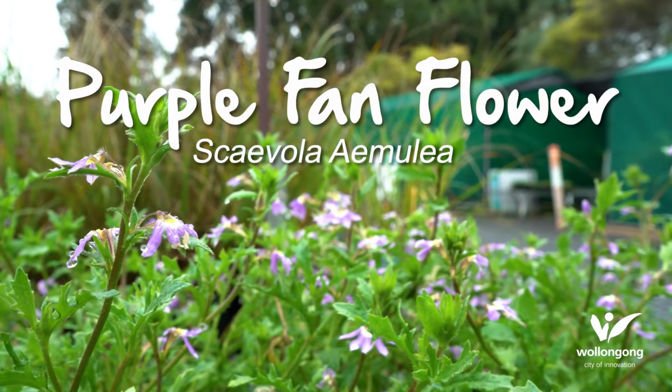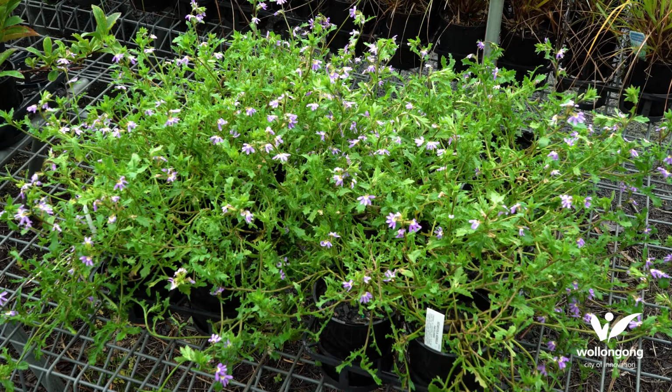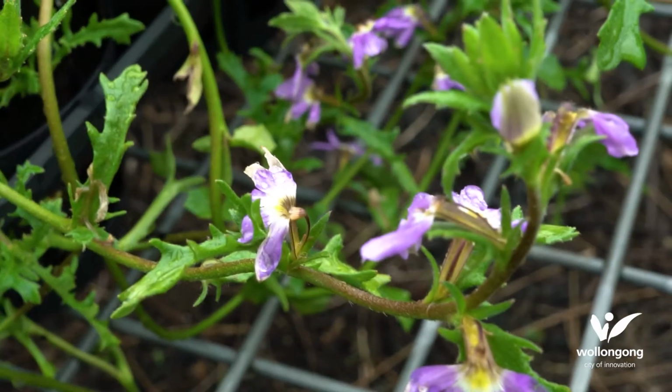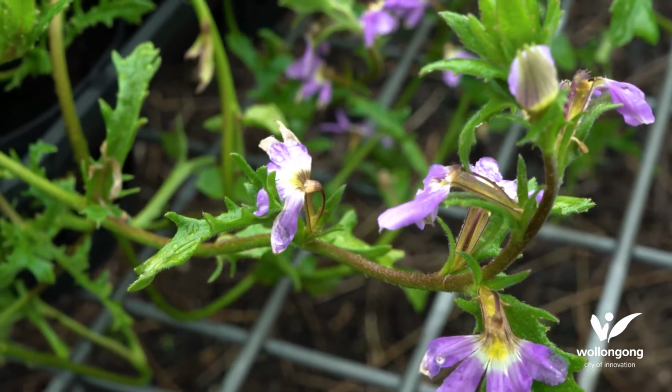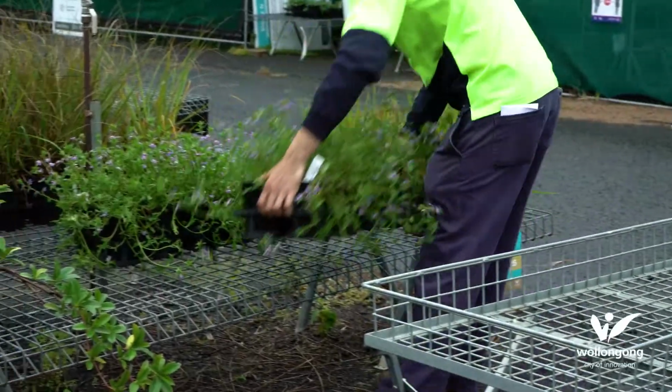Scaevola species, also known as fan flowers, are spreading herbs up to 50 centimetres in height. Purple and mauve flowering forms are available, and it does prefer full sun.